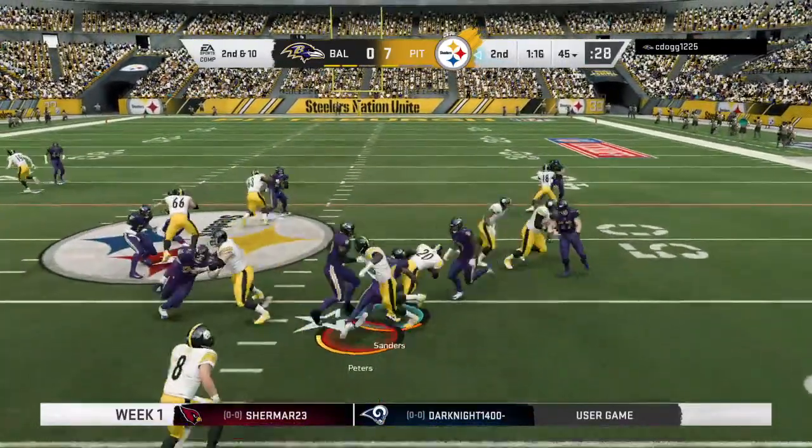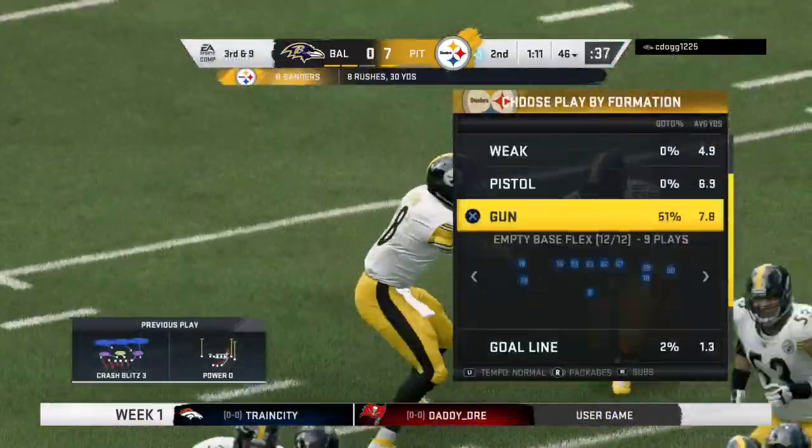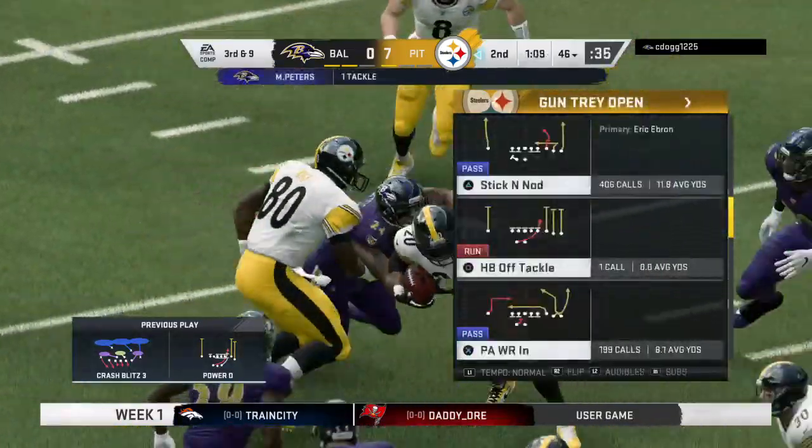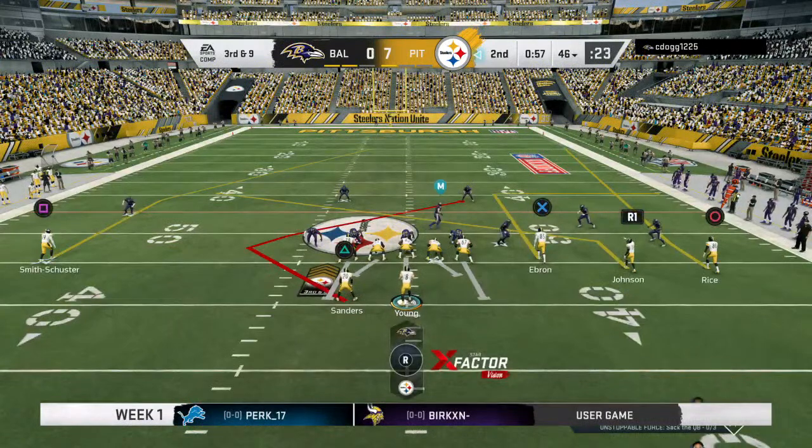Sanders here as they run out of the gun. 1 yard, the official pickup there, so it's going to set up 3rd and 9. Well, they had that one sniffed out. Excellent run blitz. Stop that one for a short gain.